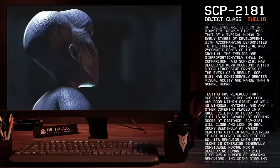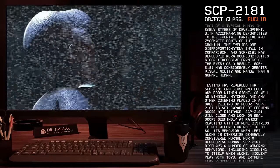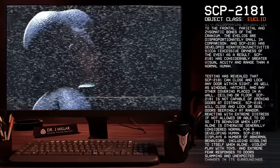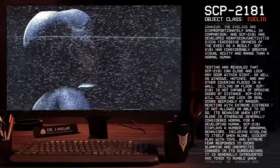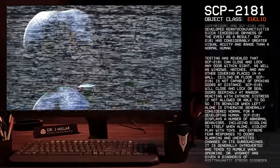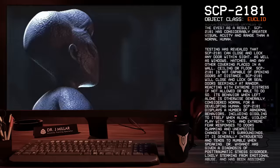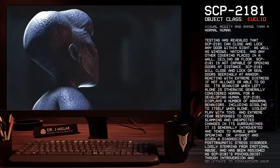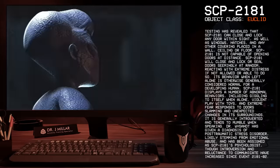Testing has revealed that SCP-2181 can close and lock any door within sight, as well as windows, hatches, and any other covering placed in a wall, ceiling, or floor. SCP-2181 is not capable of opening doors at a distance. SCP-2181 will close and lock or seal doors seemingly at random, reacting with extreme distress if not allowed or able to do so. Its behavior when left alone is otherwise generally considered normal for a developing human.